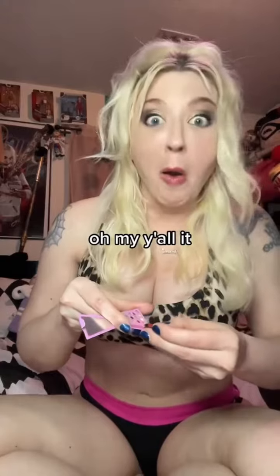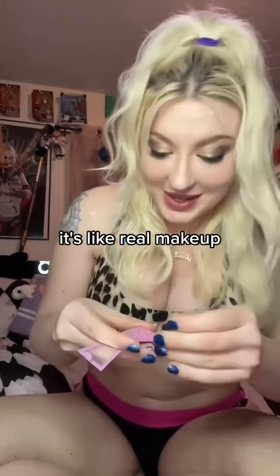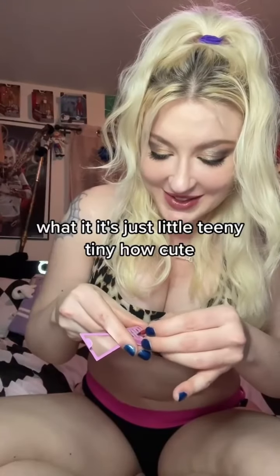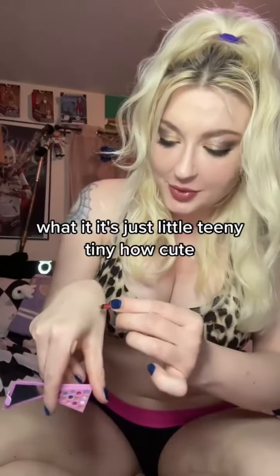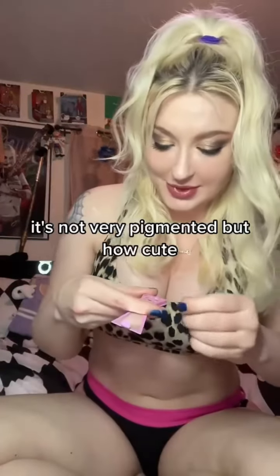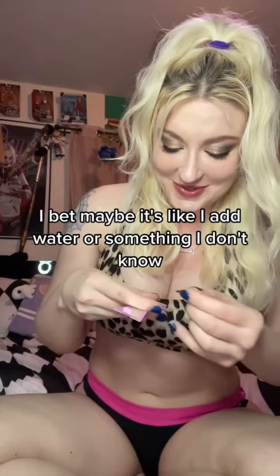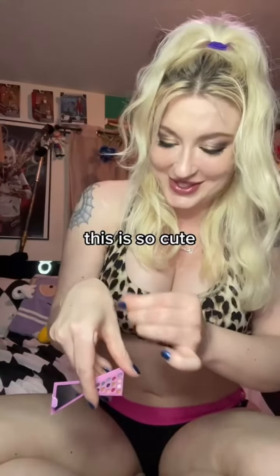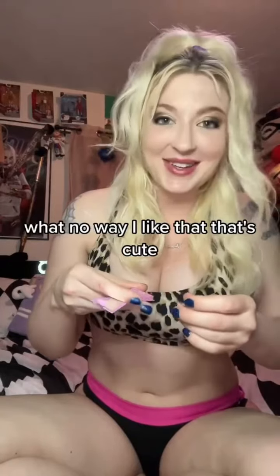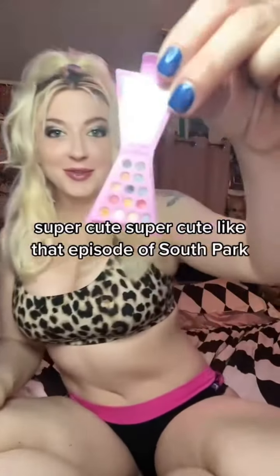Oh my god. Y'all, look, it's really got makeup. It's like real makeup. What? It's just little teeny tiny. How cute. It's not very pigmented, but how cute. I bet maybe if I add water or something. I don't know. But this is so cute. What? No way. I like that. That's cute. Super cute. Super cute.